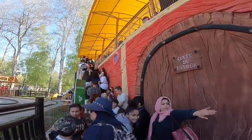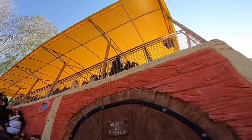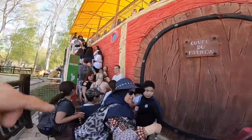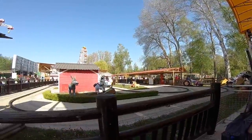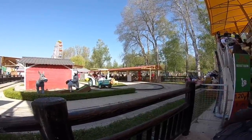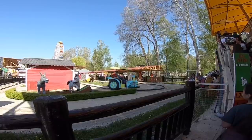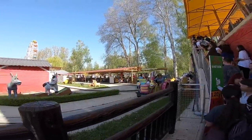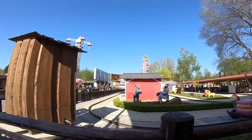Looks quite busy. I thought it'd be a bit quiet today, but obviously not. Hey, there they are, over there. Look, selfie stick on the ride. You're not allowed to do that, surely. Oh well, never mind. Parc Saint Paul today.